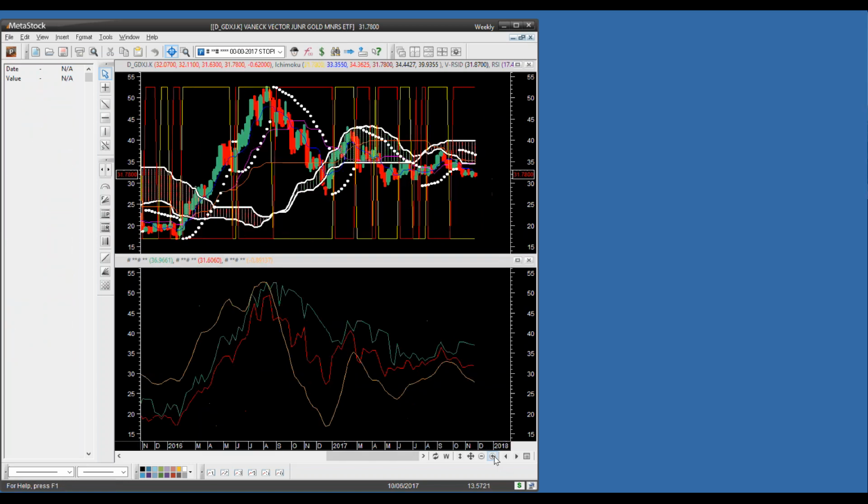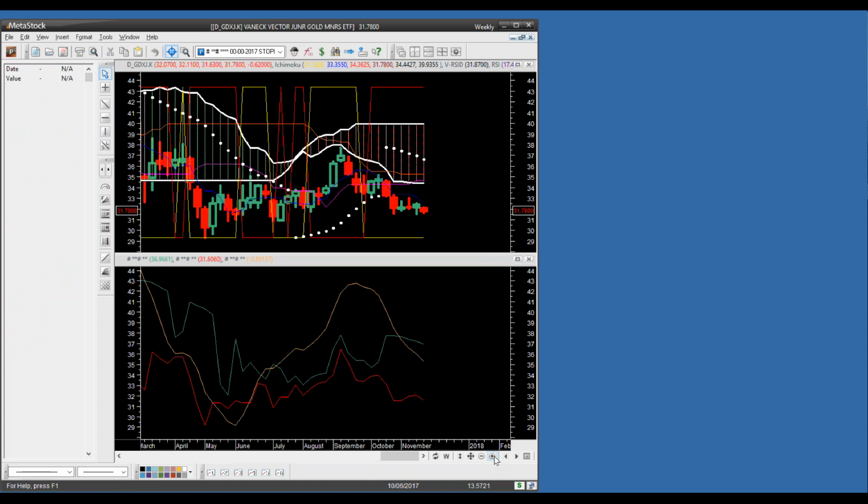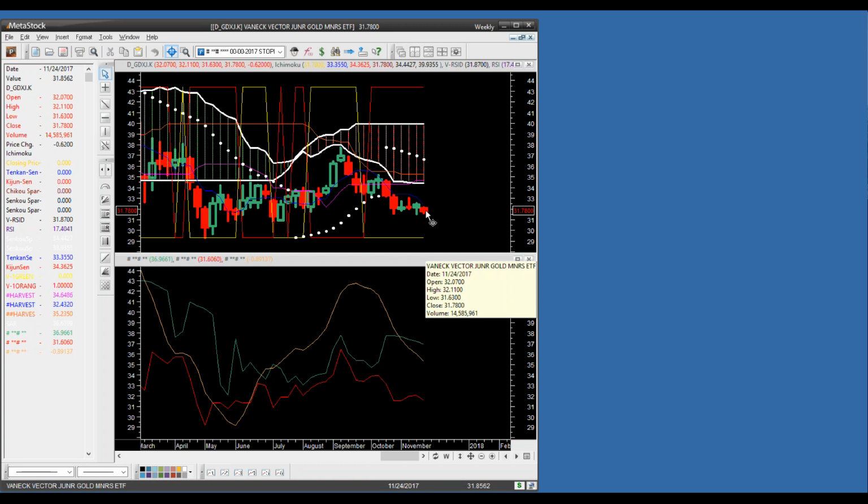GDXJ, looking at the junior miners. As you can see, downtrend channel obeying the Kumo cloud trend line here. There's a downtrend channel. It's obeying it perfectly. And this here is negative momentum that's been pushing prices downward. This market, in order to stave off this downtrend, needs to close above $32.43 this week. And that's likely not going to happen because, as you can see, there's a lot of negative pressure built up behind this.